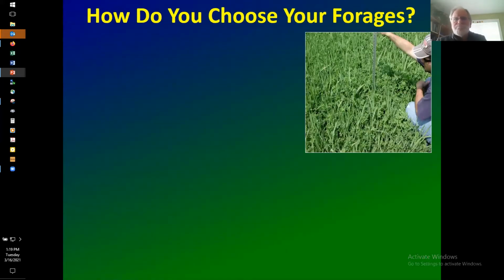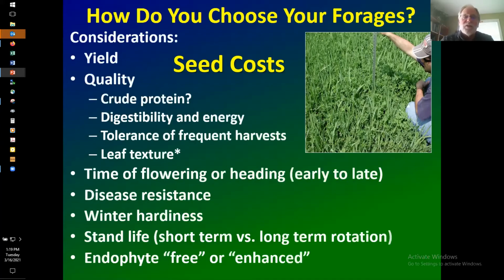And the first question I always like to ask is, how do you choose the forages you use on your farm? Is it based on seed costs? Certainly it should be, but that shouldn't be a primary factor with a perennial forage. But again, my kind of laundry list of things to think about, yield is always a consideration, but how do we have good information on yield? Maybe our own experience.